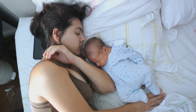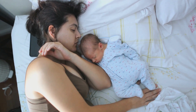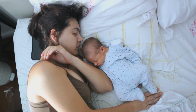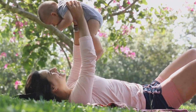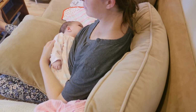Privacy is paramount. Breastfeeding is a special bonding time between you and your baby. You might prefer a secluded spot where you can focus on this connection without distractions or interruptions. But remember, privacy doesn't necessarily mean isolation. If you feel more at ease being close to your partner or family, that's perfectly fine too.